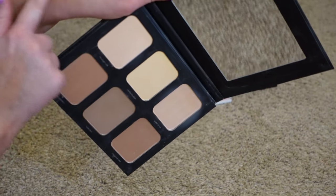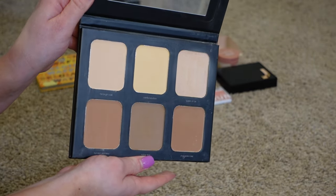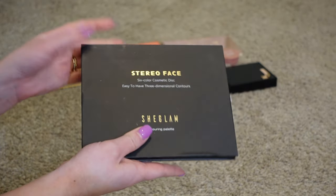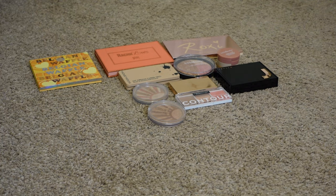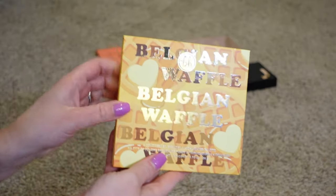It's like a very subtle highlighter, and that's what the Catrice Pure Nude Highlighter is like. So I'm gonna declutter this one, and plus I have heard that She Glam's associated with Shein, which is lacking morals. So anyway, then I've got this BH Cosmetics Belgian Waffle Palette.